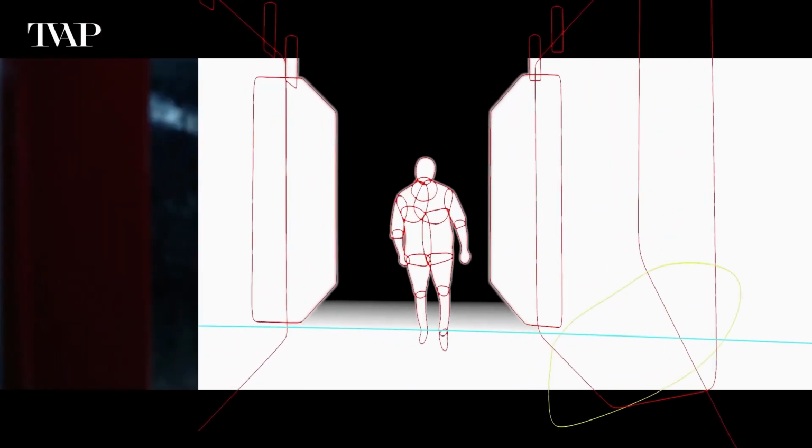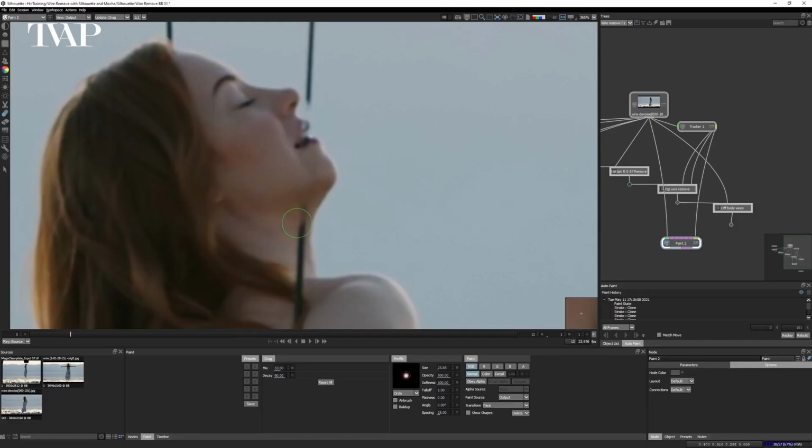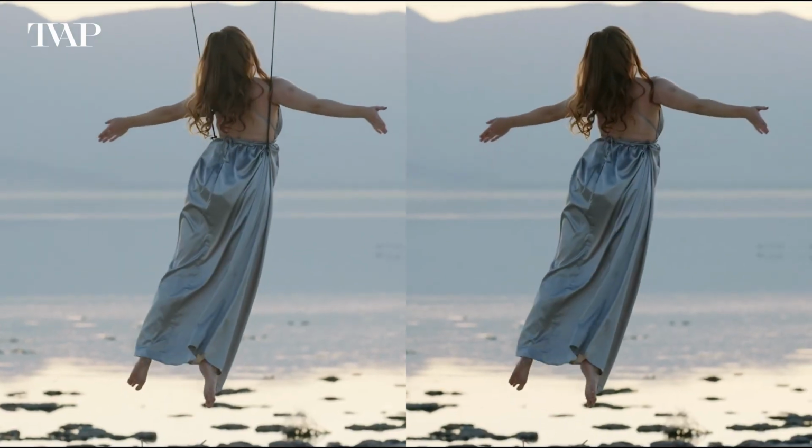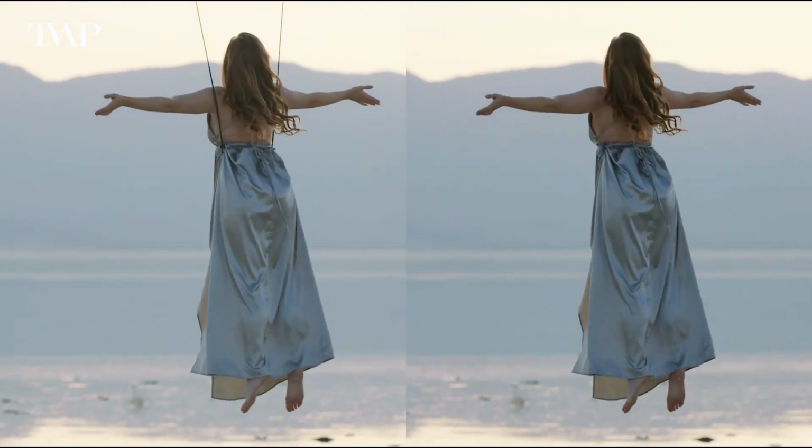What kind of shots are you talking about? Removals, paint fixes, procedural removes where you wouldn't want to have to paint every single frame. Maybe you paint a clean plate and then you use tracking and compositing to comp a whole block.